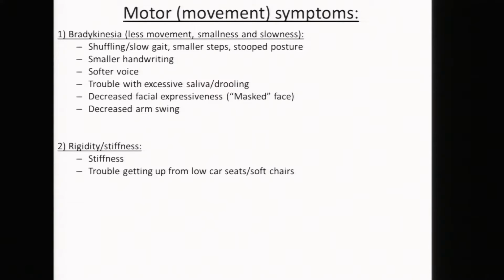For bradykinesia, again, the less movement, the smallness or slowness, you may note shuffling or slowness of gait, smaller steps, the more stooped posture. Your handwriting may get smaller with time. Your voice may get softer. You may have trouble with excess saliva or drooling because you're not swallowing as much. Again, less movement. Your face may become less expressive. Relatives or friends may comment that you just aren't as expressive with your face. That's the classic mask-like face that you may hear about.